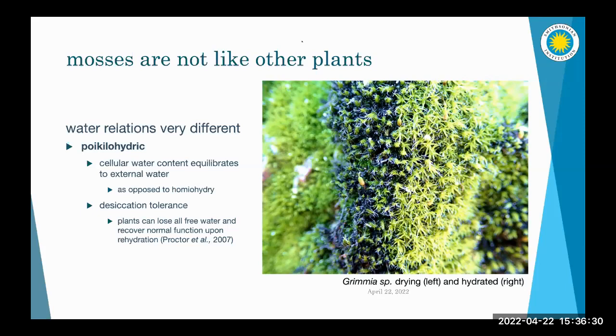And a corollary of being poikilohydric is that when it's dry out, the mosses are dry. And this means that mosses are desiccation tolerant. Desiccation tolerance is a spectrum, and some are more desiccation tolerant than others, and they can be hardened to it. But fundamentally, mosses can dry out and survive it. Desiccation tolerance has a pretty specific definition: they can lose all cellular free water and recover normal function after rehydrating. And the mosses that I work with are experts in this.